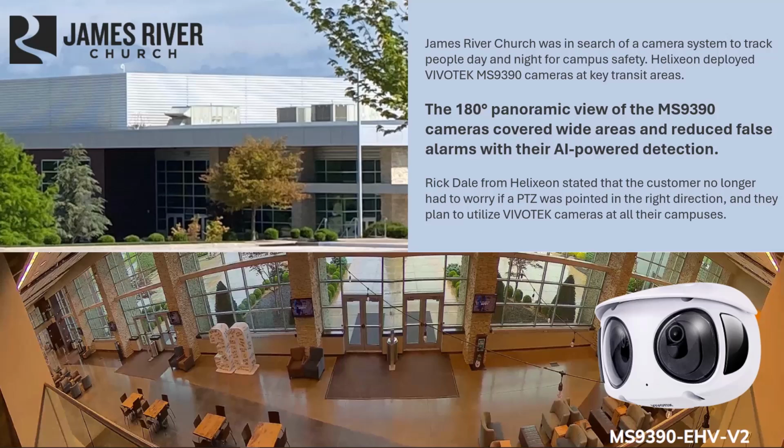Alexion chose VIVOTEK and a total of 34 of its indoor and outdoor security solutions to solve the church's previous security solution issues. 10 of the 34 cameras were the MS9390. It is an 8 megapixel dual lens panoramic camera that covers wide areas. And with its AI powered smart motion detection, they were able to reduce false alarms, allowing events to focus on humans instead of irrelevant noise. The customer no longer has to worry about if a PTZ was pointed in the right direction at the time of an event. And due to this success, they plan to use VIVOTEK cameras at all of their other campuses.